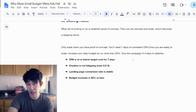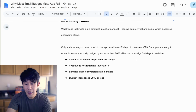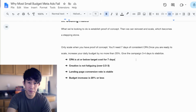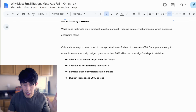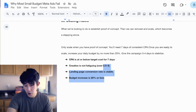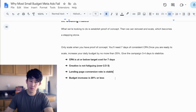Check if your creative is fatiguing, so you're looking for a metric called frequency. This is basically how many times someone is seeing your ad. If you're over 2.5 to 3 times, that's a bad sign, because it means the algorithm is basically showing the same ad to the same people because it can't find enough new audiences. And so we need to kill this ad because people are fatiguing. Check if your conversion rate is stable, and then again, increase your budget less than 20% per day.